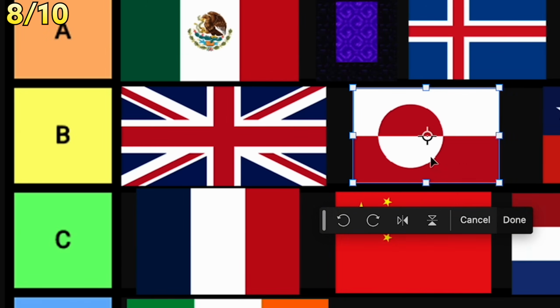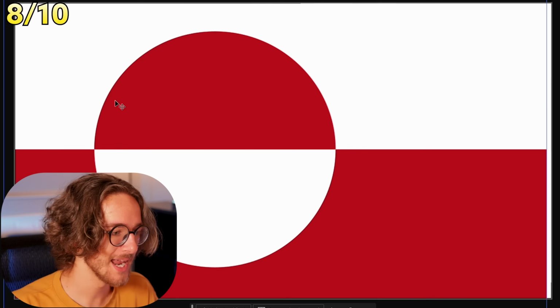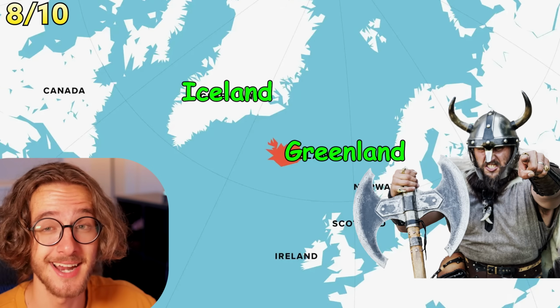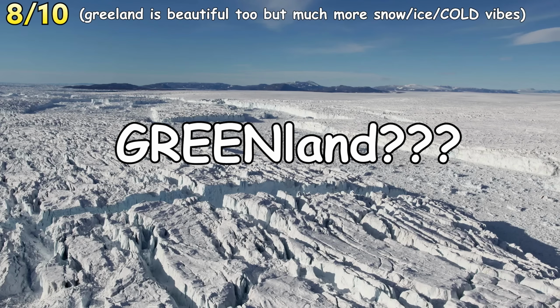This one's pretty clean, I like it. Maybe like a decent B tier. Now, clearly the option should be to just make this green, being Greenland, but that obviously just looks so bad. We're not doing that. And I'm not just gonna replace the red with green either. You might have heard the story that when the Vikings discovered both of these lands, they decided to swap the names so that people would go to the wrong one. With Iceland again being super beautiful and green, and Greenland being basically just made out of ice.